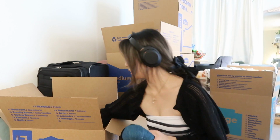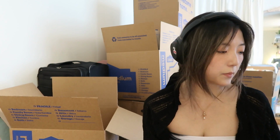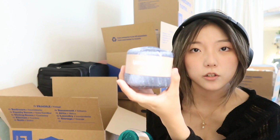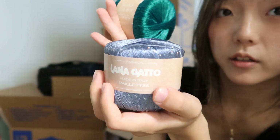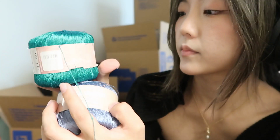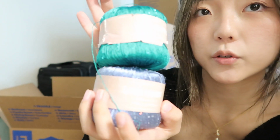Also, I have a bunch of the little sparkly yarns. And people asked me where they're from. They're from Lana Gatto. Yeah, it's their paillettes. They're beautiful. They're stunning.